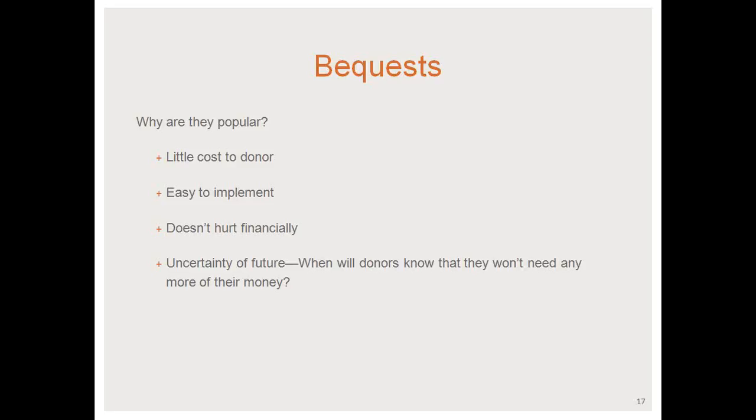All they need to do is work with their attorney to either create the estate plan or maybe update the estate plan. And it doesn't hurt anything financially, as we're going to see here. Just by naming a charitable organization as a beneficiary of the estate plan does not hurt anything currently. They are not giving up any assets today.